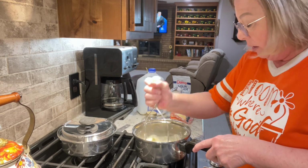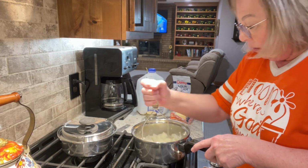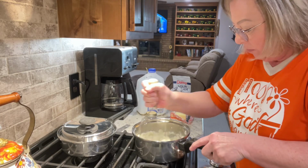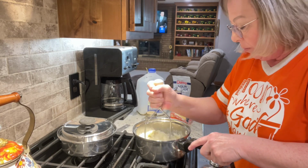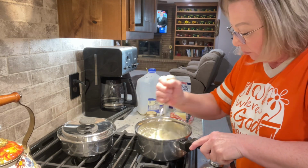This really is a fairly easy supper again. There's not a lot to it. And it tastes good.